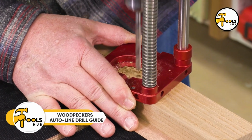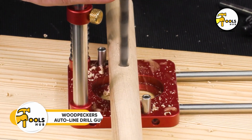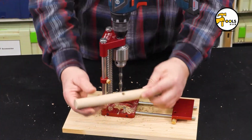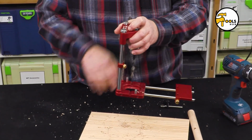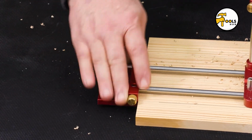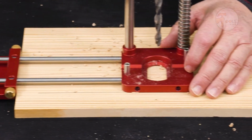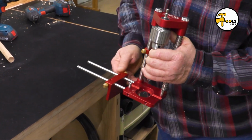Woodpecker's Auto-Line Drill Guide. Have you ever found yourself struggling with drilling only to end up with inaccurate results? Rely on Woodpecker's Auto-Line Drill Guide to achieve drill press precision wherever and whenever you need it. This guide allows you to adjust the collar to limit travel, and the entire drill guide can be adjusted in multiple ways. It is compatible with any standard drill driver.